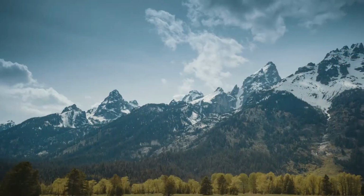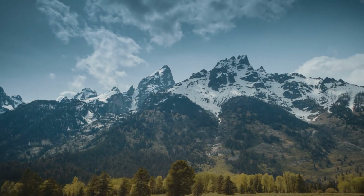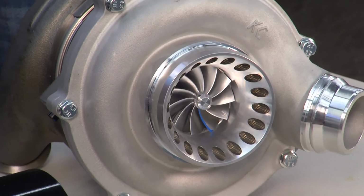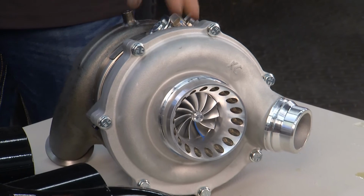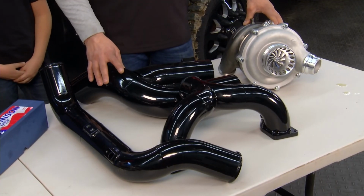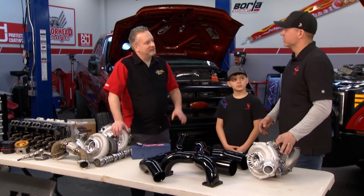Where we live at 4,000 elevation, we tow up to 12,000 elevation. This is going to pull amazing. I've got this on a truck in my area, and he pulls 30,000 pounds up to that 12,000, and he says he never goes over 1,100 degree EGTs. It's a pulling machine, so that's what the goal is. This turbo right here is going to pair amazing with this pusher piping kit built here in America to drop your EGTs 200 degrees on the 6.7 Power Stroke. And that's on the 6.7.